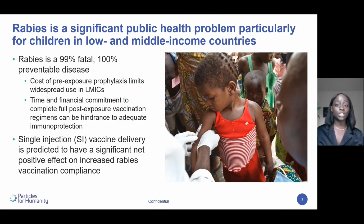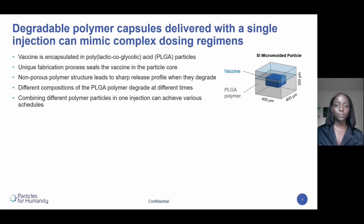I know this audience needs no introduction to the harmful effects of rabies on human life, despite it being a fully preventable disease. The two current approaches to rabies vaccination, that is pre-exposure and post-exposure prophylaxis, are encumbered by prohibitive costs and loss to follow-up, which limit widespread uptake in certain settings. As such, single injection vaccine delivery is predicted to have a significant net positive effect on rabies disease management.